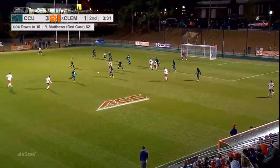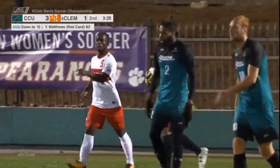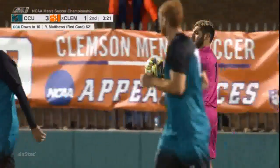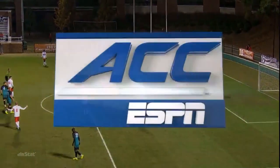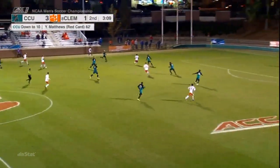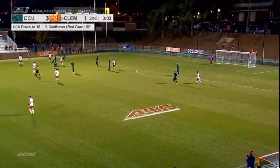Shannon feeds it inside, trying to back heel touch it. Comes all the way through, though. Linares Ortiz able to scoop it up. And again, Coastal can work some precious seconds off the clock here. Quick little back heel touch there by Harrison Kurtz. Here comes Clemson of the way back to live action. Robinson trying to send it to the far wing, and he's sent it out of bounds.